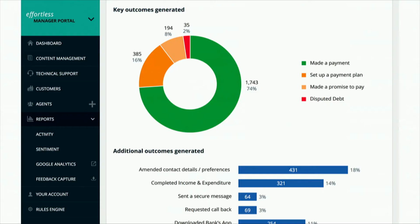So how do we see the results? Let's return to the manager portal and look at a brand that Tom here has been managing for some time. Here you can see an overview of all the accounts that have been uploaded, the customers that have been contacted, and the outcomes that have been generated. We see a 20 to 25% uplift in first-time resolution versus the traditional call and collect process. You can also look at the effectiveness of the channels and an overview of customer sentiment. For example, how NPS has improved since the solution's been implemented.